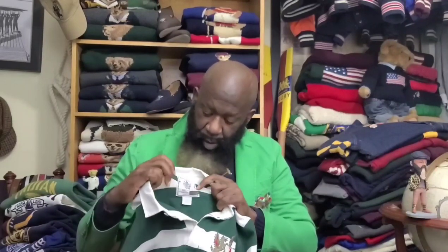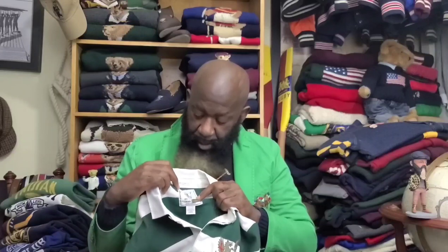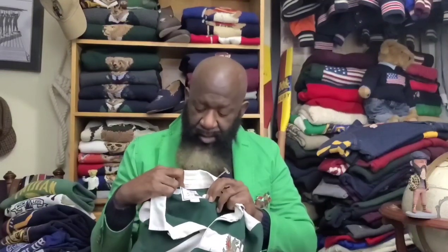Classic rugby fit in a large, so it's a perfect fit. I can sometimes do the vintage slim fit large, but it's rare. A lot of times with the vintage slim fit in the rugby, I would have to go with an extra large, but with classic rugbies, I can go with a large and a classic fit, and I'm good to go all day. As I stated, that classic Rugby Ralph Lauren insignia for the rugbies.